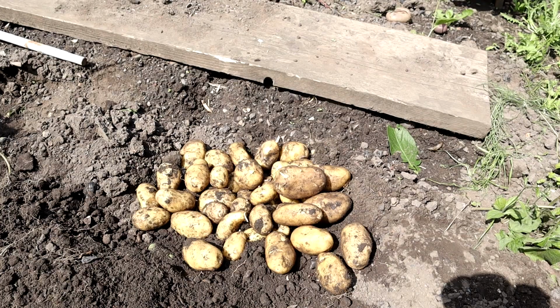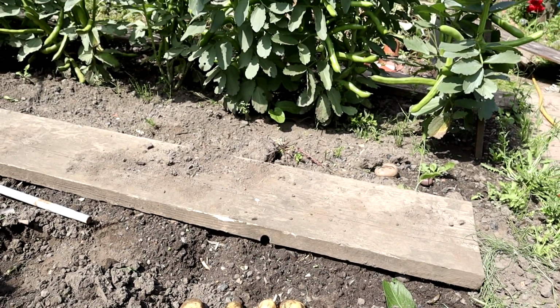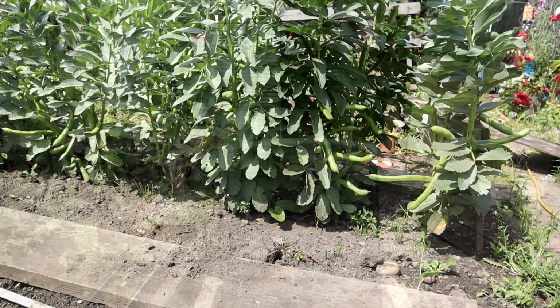Right. That kettle should be boiled, so I'll go and check it out. I'll leave you on a view of some broad beans.